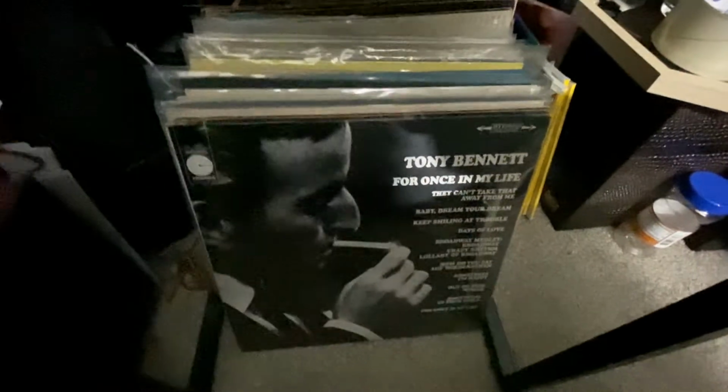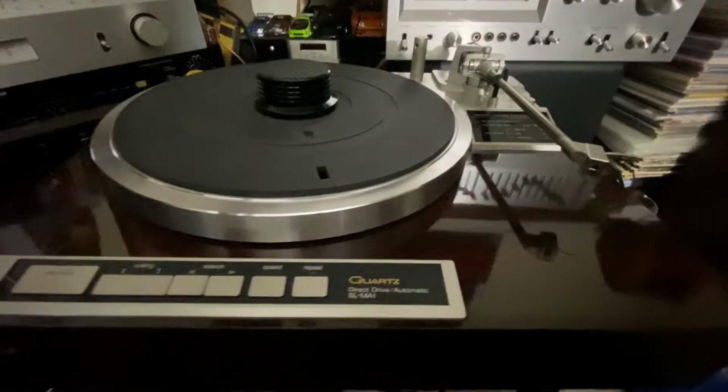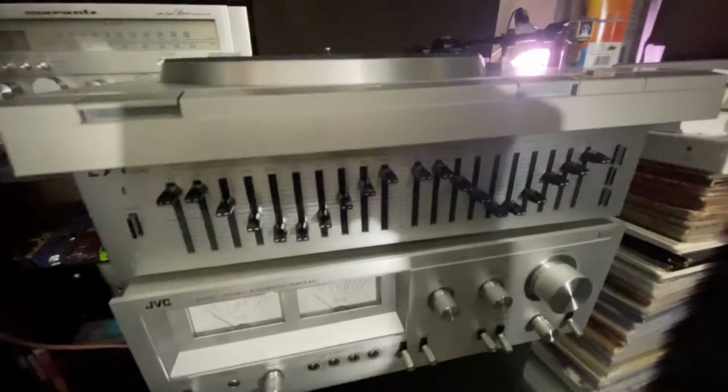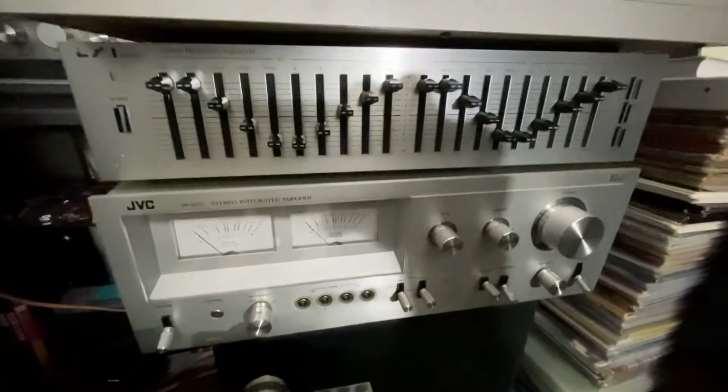And down here, guys, are my vinyl records. I got Tony Bennett, Quincy Jones, I got Hunter there, UB40, jazz. I got different types of records here, Amy Winehouse and all that stuff. So this is where I listen to my records, guys. For now, I listen to my JVC.